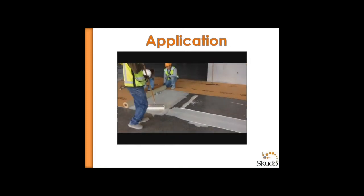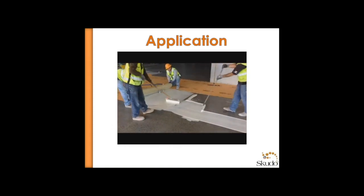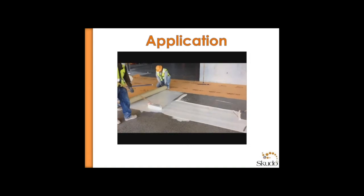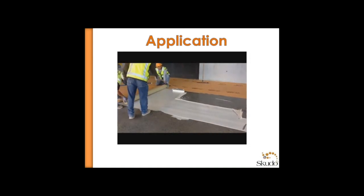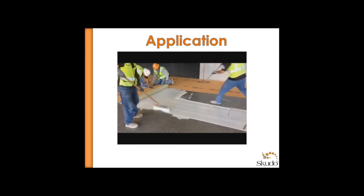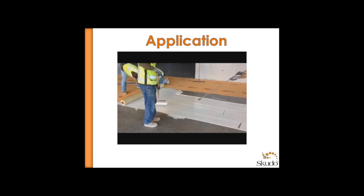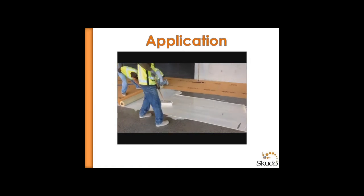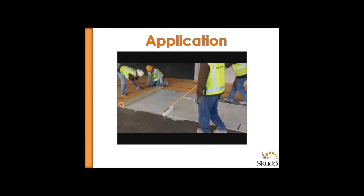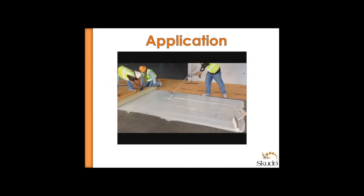This is another method of application. People spreading it with a squeegee and then just back rolling it with a heavier nap roll. Everything about the base coat is getting the base coat applied at the correct thickness. If you go too thin, it's not going to behave properly. It's not going to bond properly. But when it's applied at the correct thickness, it will peel up beautifully.